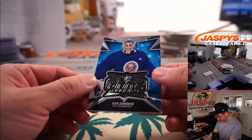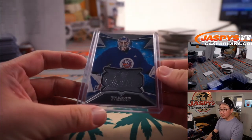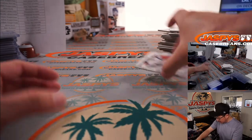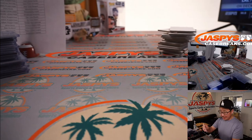We got one for the Islanders, Ilya Sorokin. Ilya for the Islanders, Jonathan for the Isles. And the last one here is just a base card for the Blue Jackets. It's Elvis Merzlikins. I've heard of him. 246 out of 299. Not a bad break at all, boys and girls.